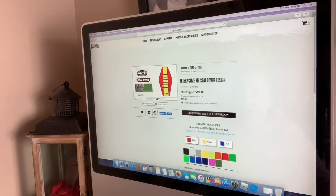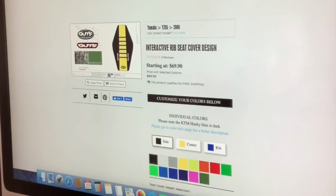So what blue color do you want for the side? Blue? Or black? Or gray? Blue or black or gray? Gray, blue, and black. Do you want to have more color?